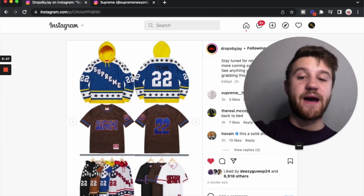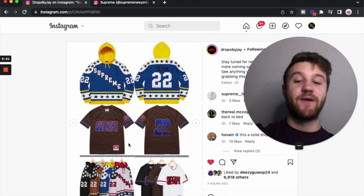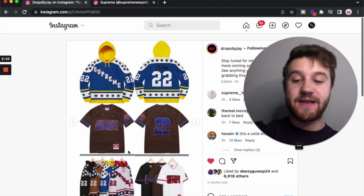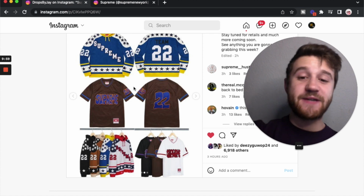I'm not like a big hockey guy, but if I were to pick one of these up, I would have to go with the American colorway. I feel like that one is just super sick and definitely very reminiscent of hockey, which was the whole point. And then next we got some football jerseys.